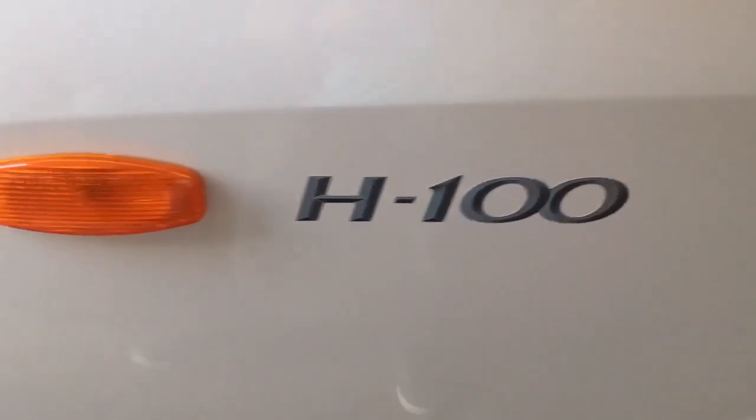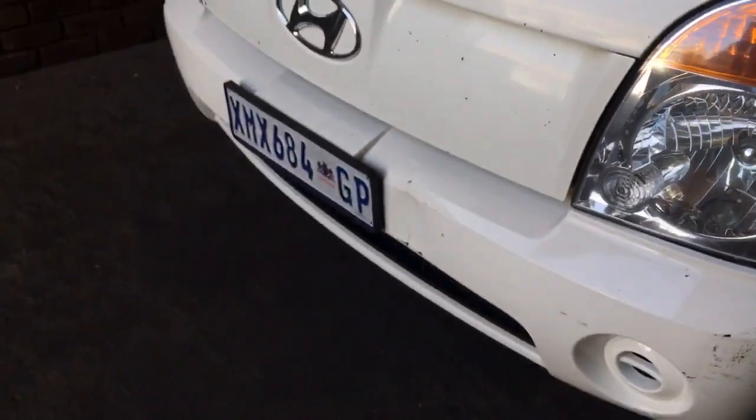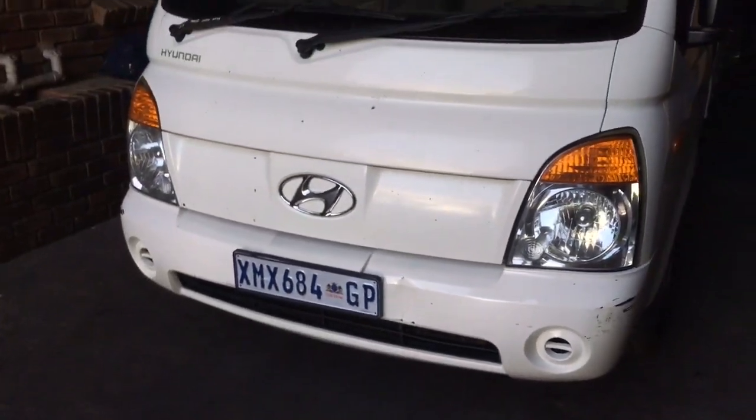Basically, it's the H100. All right, guys, so I had to kind of rush it a little bit because they were waiting for me to finish the video because they had a delivery to make. They were waiting for me to finish talking or filming the little truck before they could go and do the delivery. So I was a little bit rushed, but I got some information on the truck.